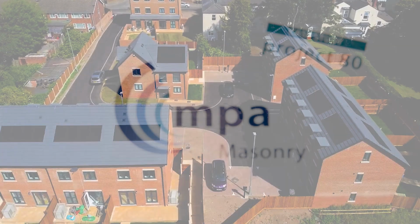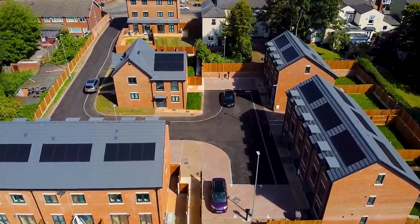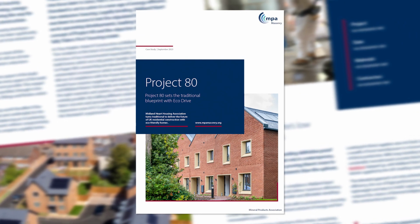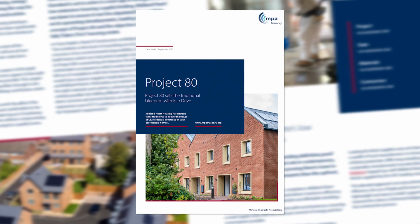Midland Heart are one of the largest housing associations that solely concentrates on the Midlands. We have around 35,000 homes and we provide landlord services to over 70,000 tenants. Project 80 is Midland Heart's interpretation of the new Future Homes Standards. So this is our ability to demonstrate that we can build to the government's Future Home Standards today.